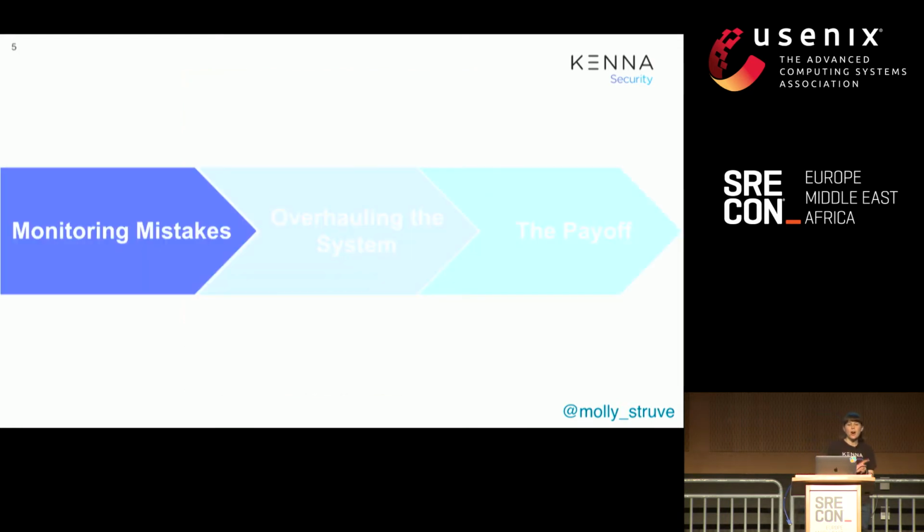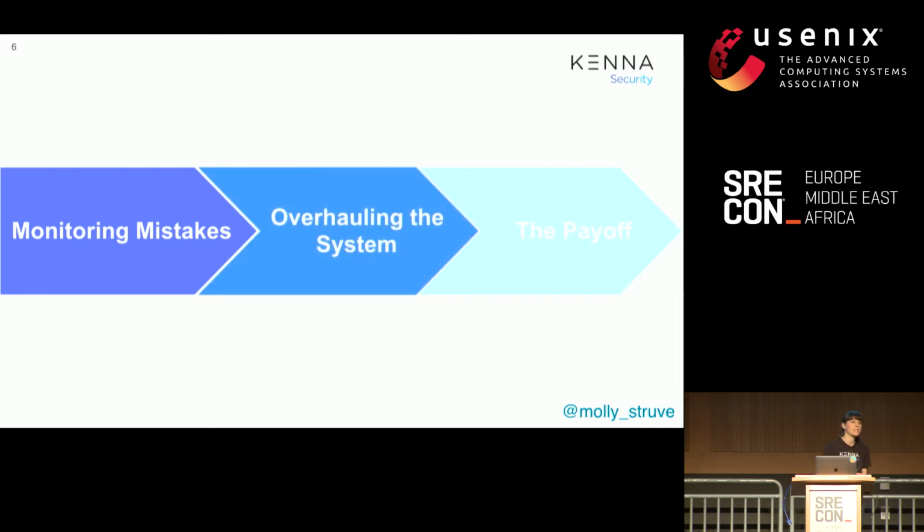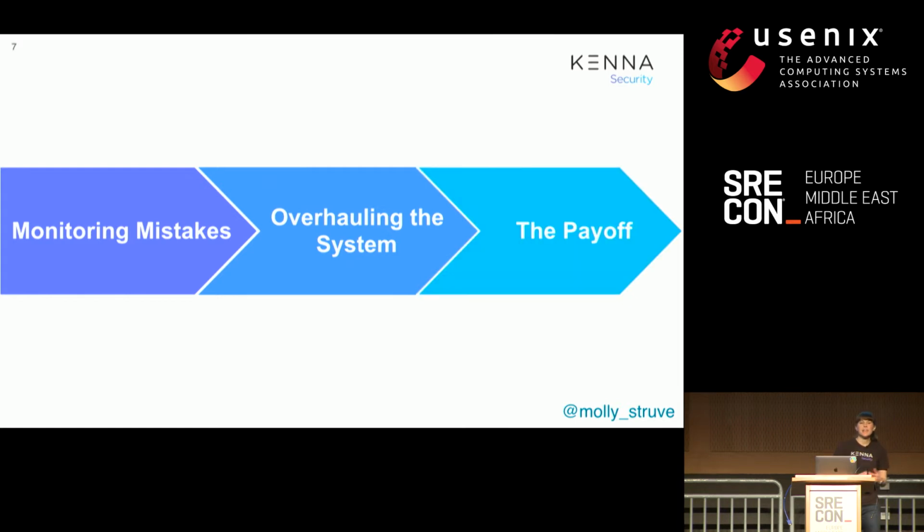After covering all of our monitoring mistakes, I'm going to talk about how we overhauled our monitoring system to create something that was actually useful and could scale with our organization and infrastructure. And finally, I will tell you all the ways this new system has paid off. Because if we're being honest, no one wants to listen to me talk for 20 minutes unless you know you're going to get something out of it. And I promise you will get something out of it.